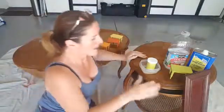All right, so I pretty much prepped my tables already. Clean your pieces, guys. Always clean your pieces. Do I have any furniture painting artists out there? Give me a shout out. I would love to hear from you. All right, so always clean your pieces.